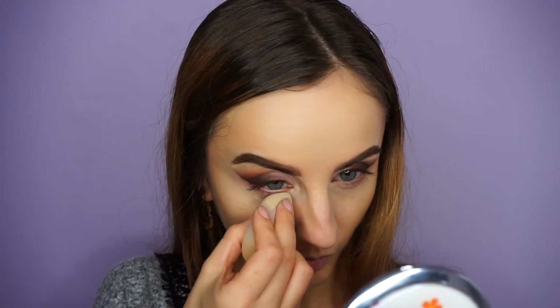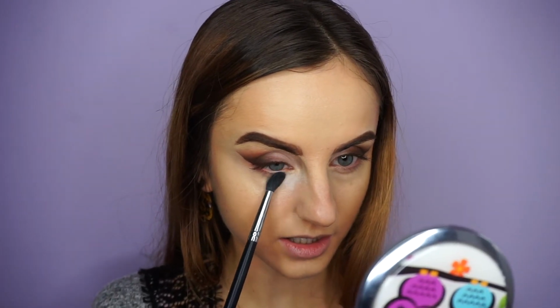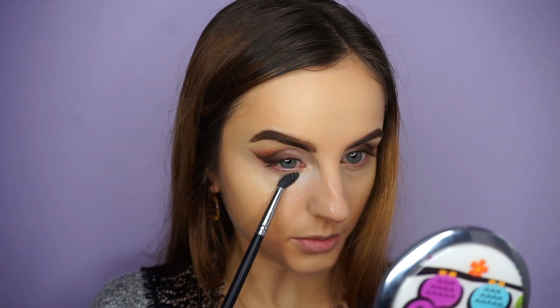Now I'm going to set this in place, and as usual I'm going to use my RCMA No Color powder, and for my under eyes, as usual, I'm going to use a blending brush. This one is a Morphe M330 brush. Oh, it's creased. Blending in the creases and immediately setting this with a little bit of powder.